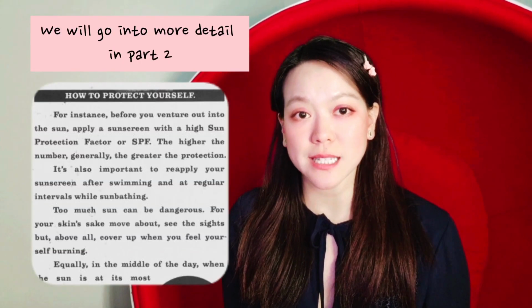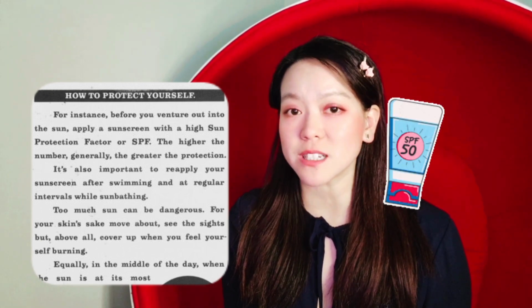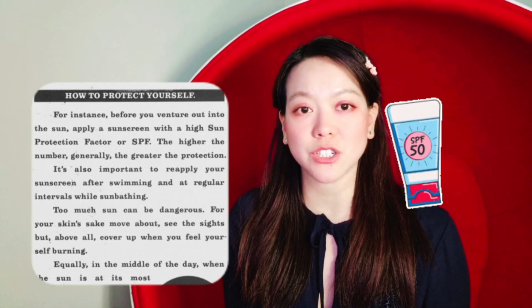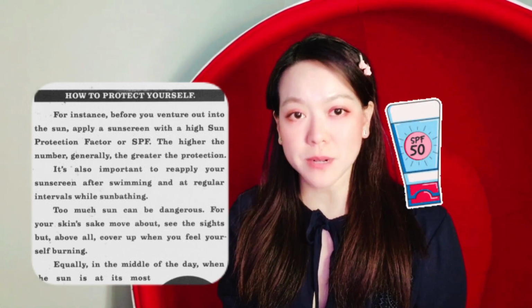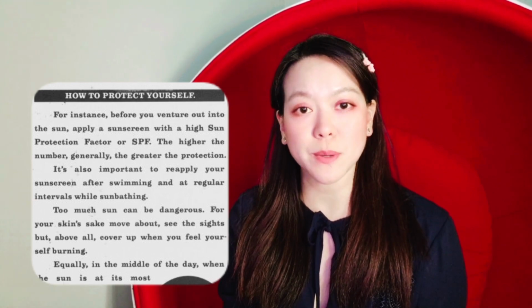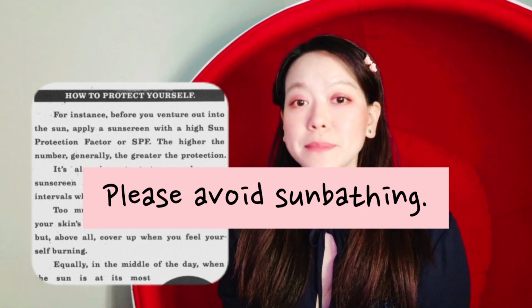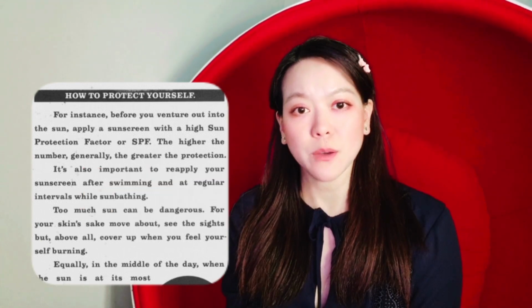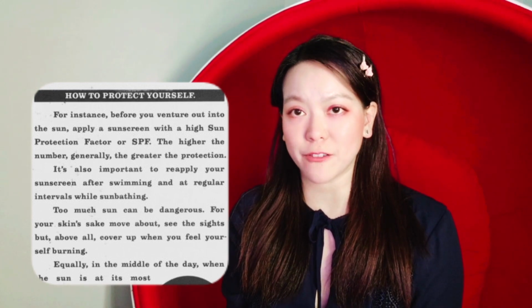How to protect your skin. For instance, before you venture out into the sun, apply a sun cream with a high sun protection factor, or SPF. The higher the number, generally the greater the protection. It is also important to reapply your sunscreen after swimming and at regular intervals while sunbathing. Too much sun can be dangerous. For your skin's sake, move about, see the sight, but above all, cover up when you feel yourself burning.